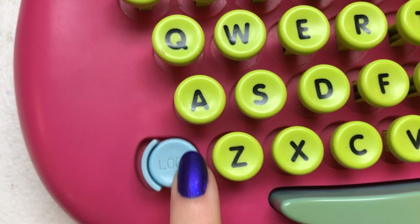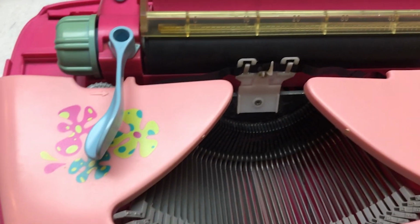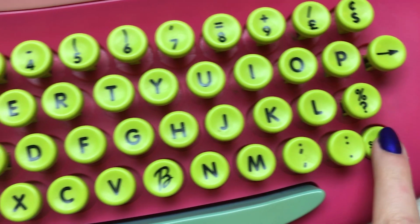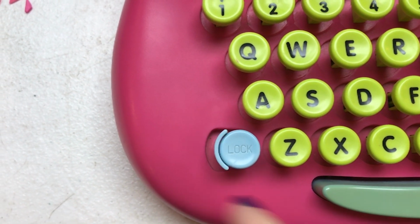This is interesting how the shift lock mechanism works. So you press down on the lock, and obviously it engages the shift to go up. But to unlock it, you pull out on this guy instead of hitting shift. So it's locked. I hit shift, nothing happens. I unlock it by pressing on this side of the shift lock.